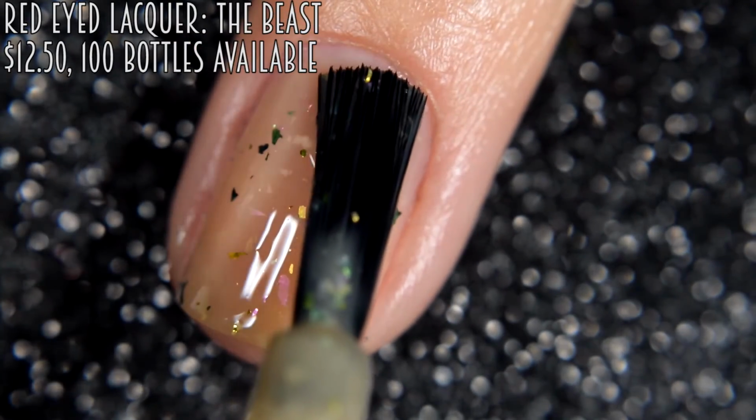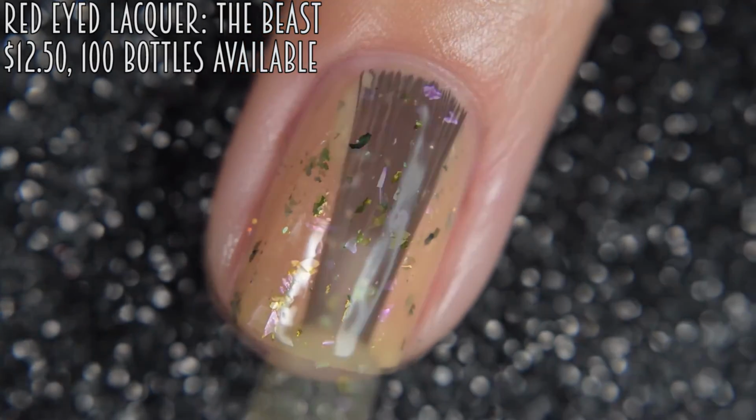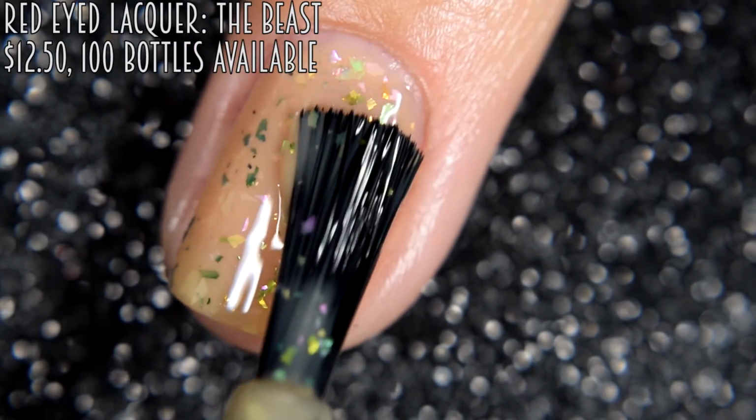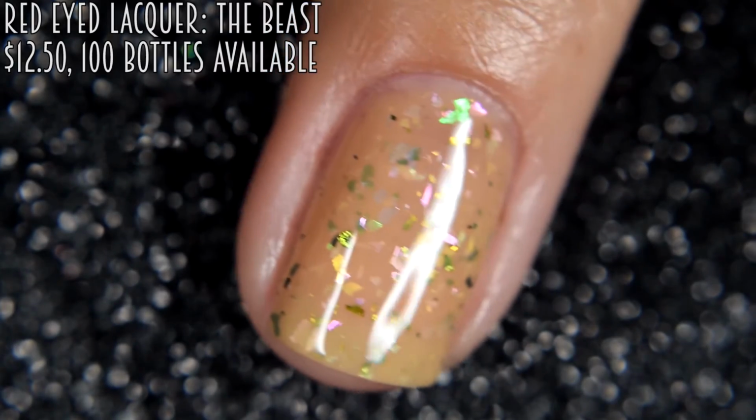I always appreciate a nude with something special to it. I think this is a stunning, delicate, dainty polish. I think this could be nice in a work environment. I did 3 coats to build this one up to opacity. You get a good amount of these flakes out, and it is easy to spread them out evenly across the nail.